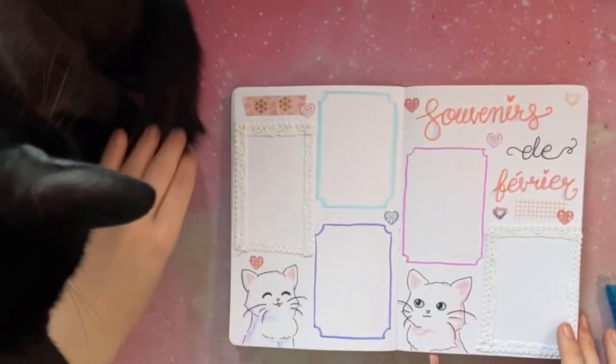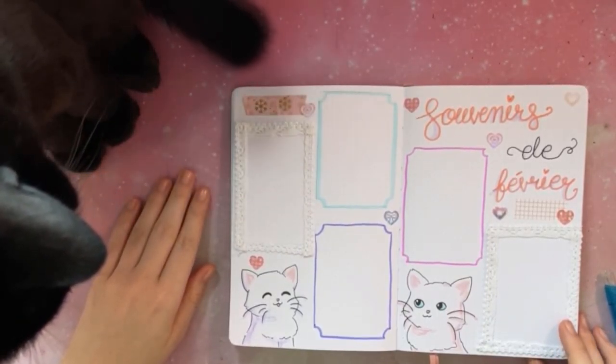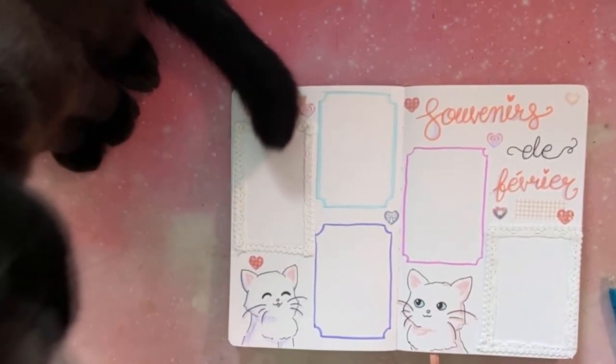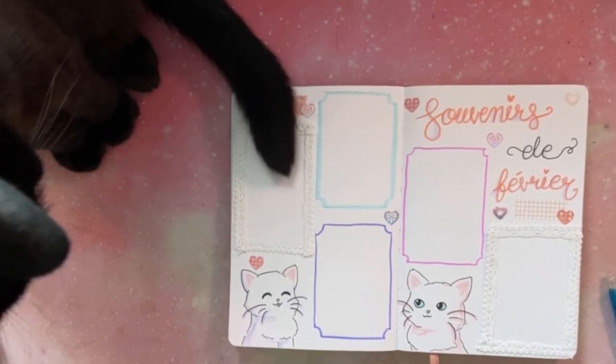And yes, again, with that, I had a bunch of cute little arts everywhere, and Keru didn't want to let me turn the page, so I just took a break and colored him a little bit before we move on to the next spread.